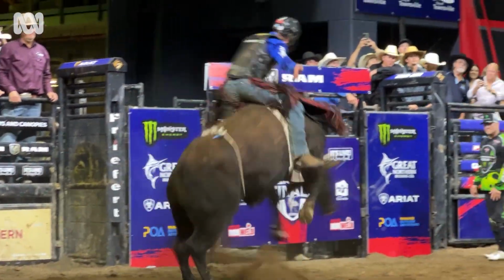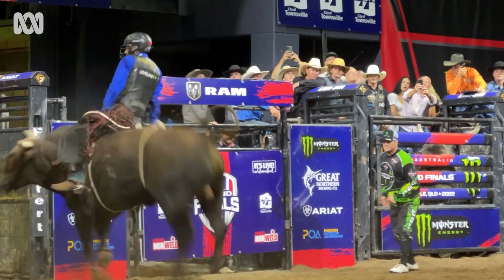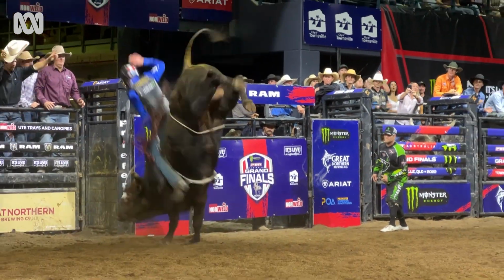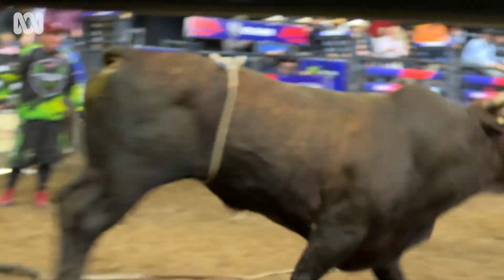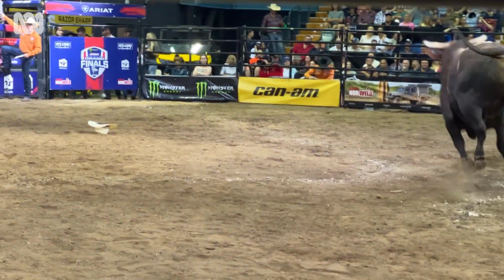The bulls are 100% treated better than the riders. I mean, the riders work hard, they pay their entry fees, they travel to these events, and they're kind of on their own. And these bulls, they're being taken care of. They're someone's babies. They're being trained and looked after very well.